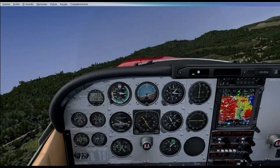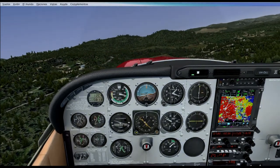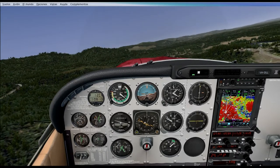Flaps up. Skylane Victor Hotel Delta Lima Lima, runway free, heading west.